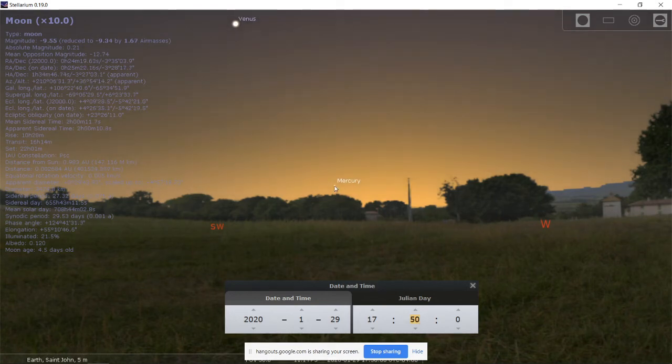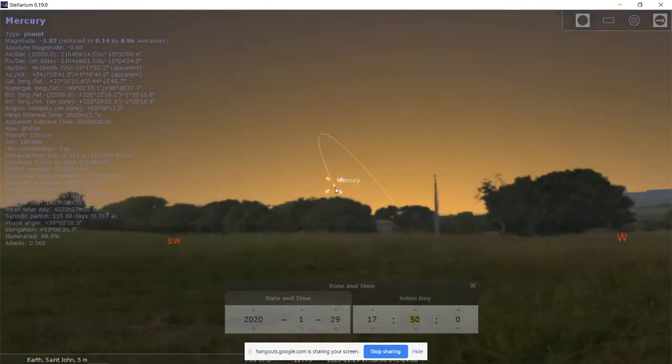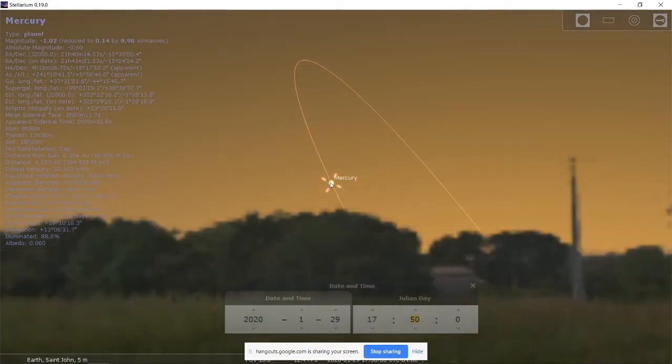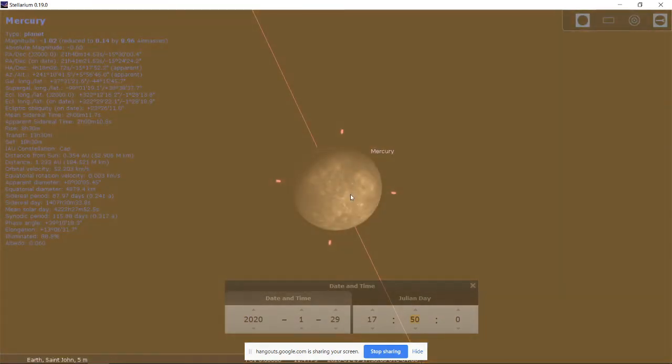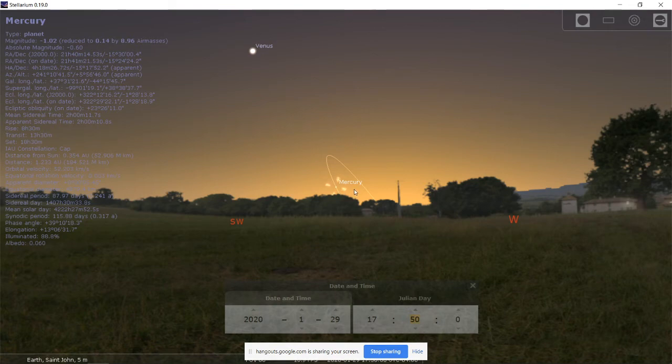Now, if I click on Mercury, I'm going to see that its orbit is just up and back down again. So it barely breaks the horizon, but it is possible to view it. And if you've never seen Mercury through the eyepiece, you can bring it in and you can see that it's a phase just like the moon is. So Venus and Mercury are both inferior planets, so we'll get to see them as phases just like the moon.